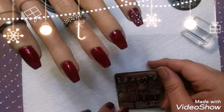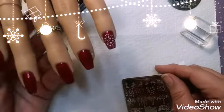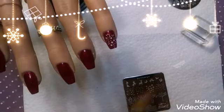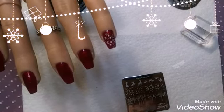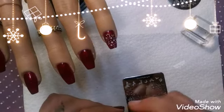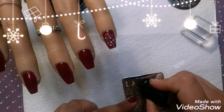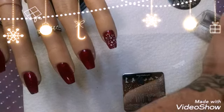Okay, we have got the snow. And let's see. I really want this deer. So if this works with this color, I'm gonna use Mirror Mirror. I'm hoping this works well on the red.